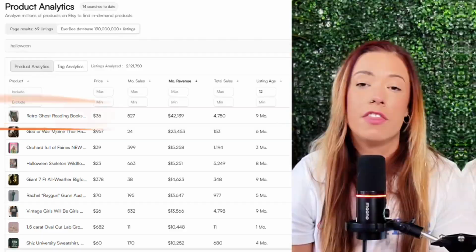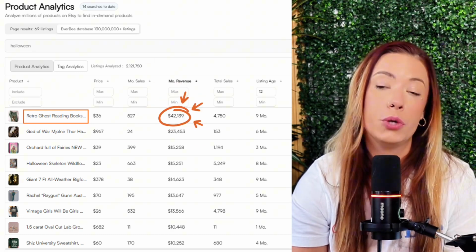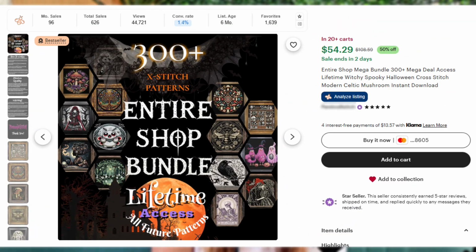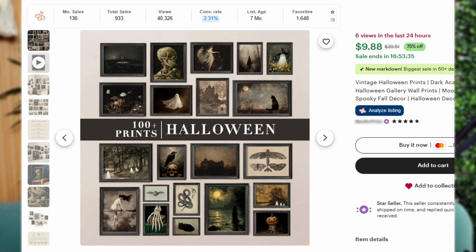Look at this Halloween product data from EverBee, for example. This Ghost Reading Books sweatshirt has already pulled in over 42 grand in just 9 months and has over 4,700 total sales. And this Witchy Cross Stitch Shop bundle, say that 10 times fast, is already sitting at 626 sales with 44,000 views. Plus, digital downloads like these vintage Halloween prints are popping off with over 900 sales in just 7 months.